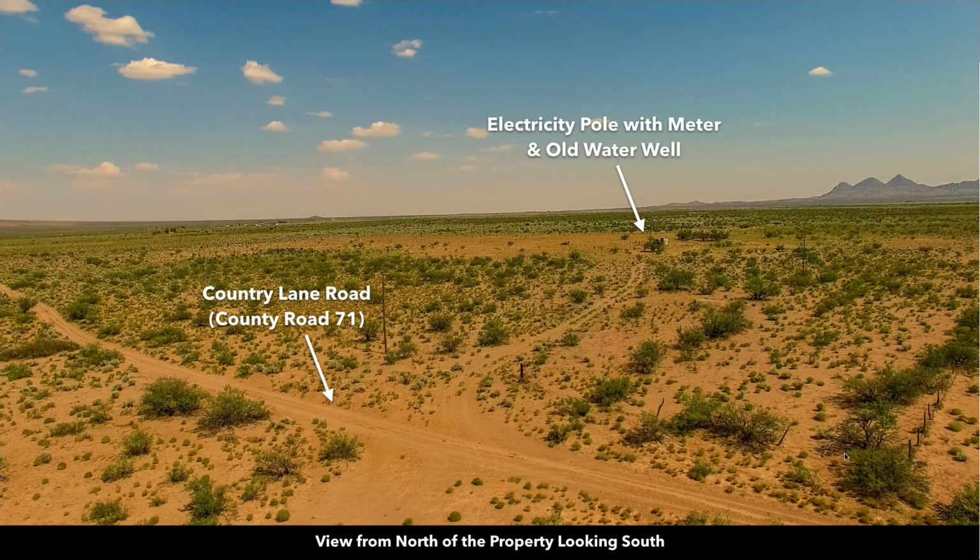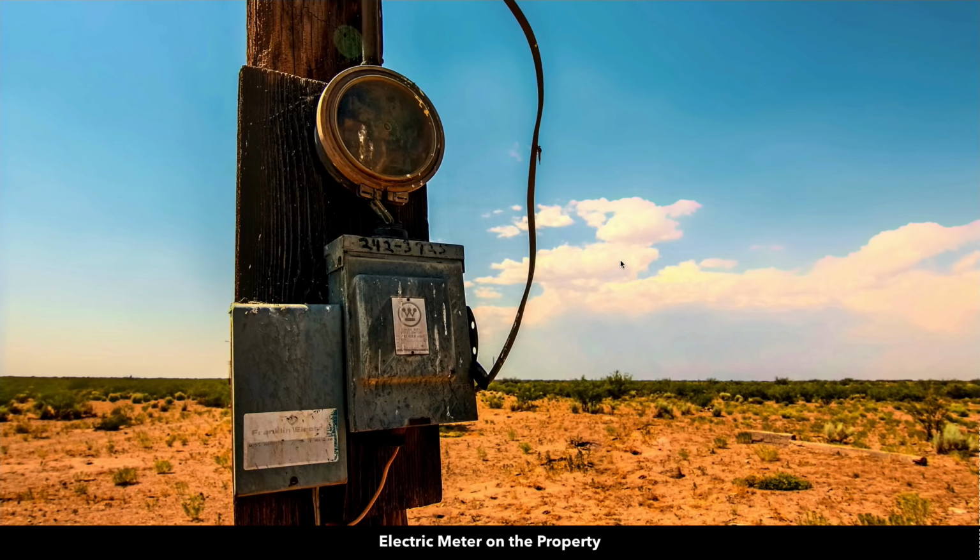There is some fencing along the perimeter. There's another electricity pole there. And then we're going to look closely at this spot here because this is where there is an electricity pole with a meter and an old water well. So there's the electricity pole with the meter on the property. Not sure of the condition when it was last used.